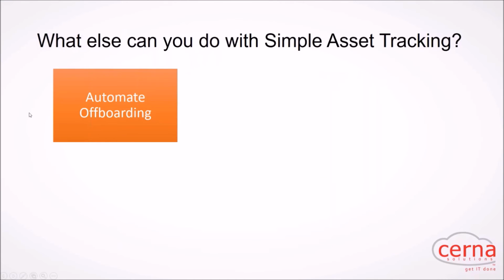So what else can you do with simple asset tracking? Once you have this little piece in place, you can take it and do more interesting things. One of the things that I did for a client earlier this year is they wanted to automate the offboarding. So you saw on the screen, like I said, you could use it as a checklist.